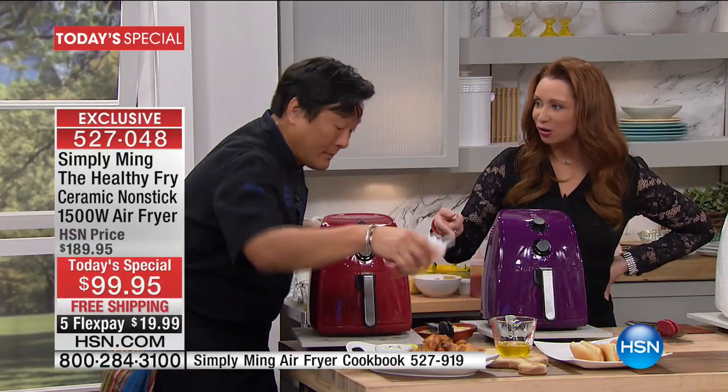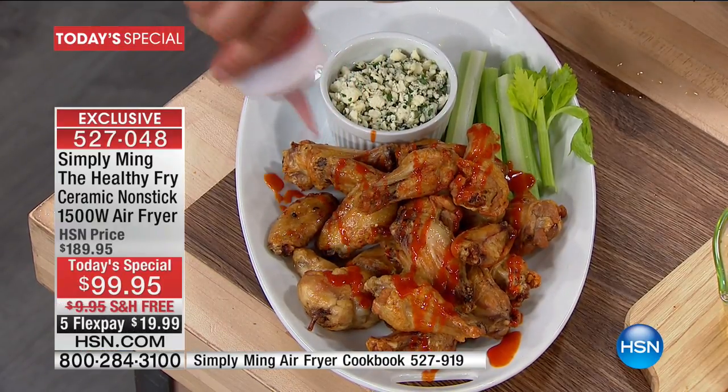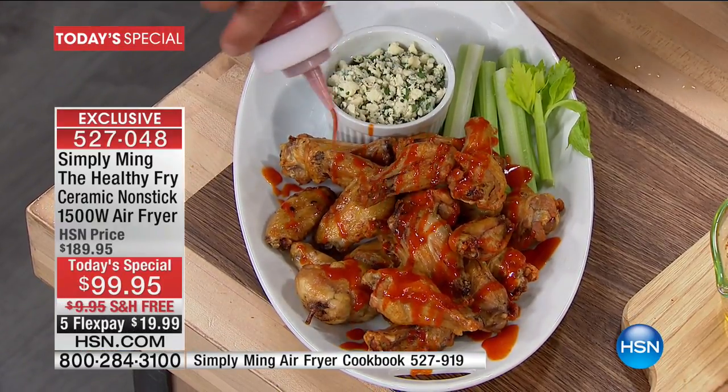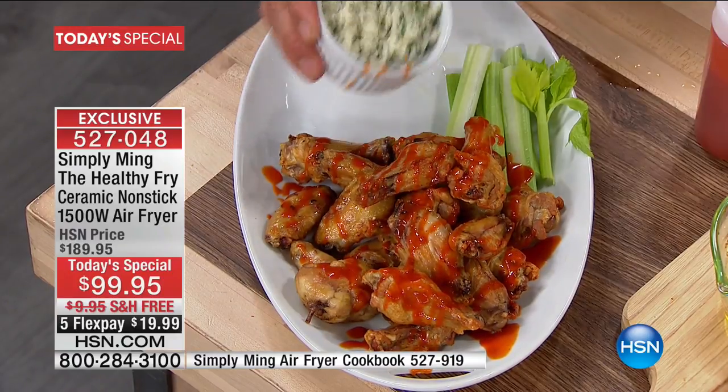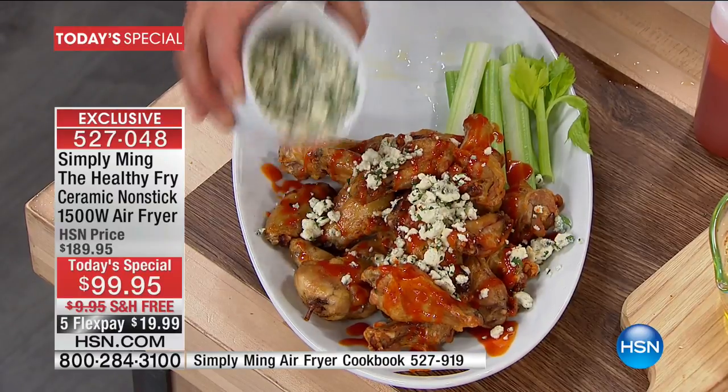So you're not frying in oil, you're not getting that oil in your body, but you're getting all the taste, all the texture, and the crispiness. I mean, these are crispy. And we do fresh blue cheese, so it melts on it.